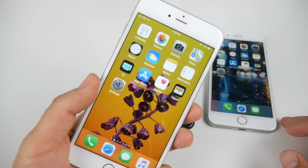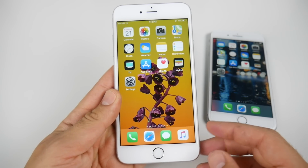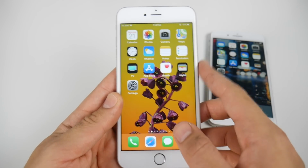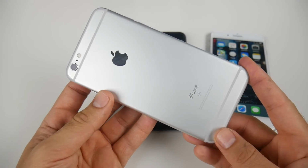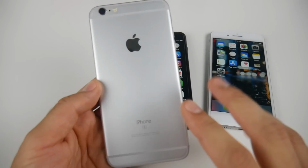Now, the iPhone 6s Plus does have an Apple A9 CPU. That's the same one that's in the iPhone 6s. It also does give you 3D Touch. It gives you a second-gen Touch ID. It doesn't give you water-resistant features that allow you to get this phone a little bit wet. That's reserved for the iPhone 7 and up.